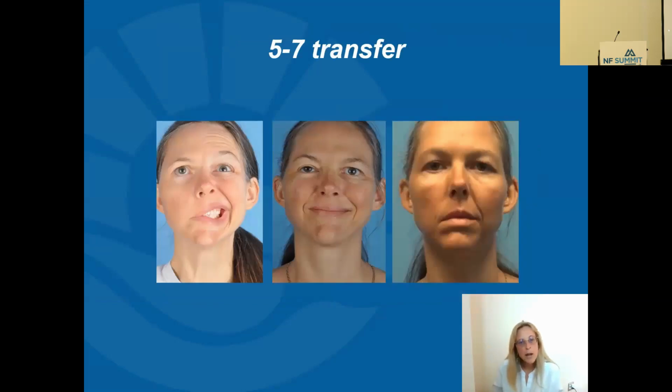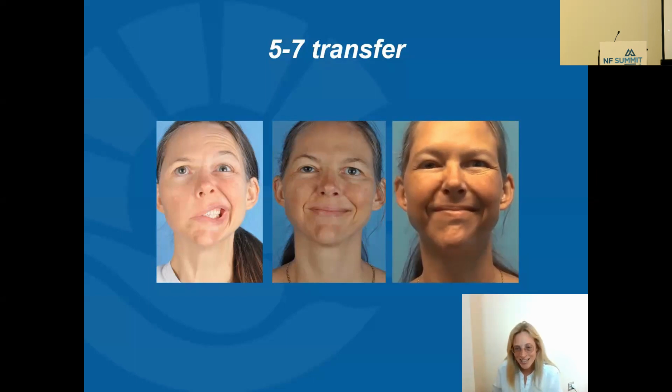This is another example of that 5 to 7 nerve transfer. No smile. Now she's biting, and you can really see dynamically that beautiful movement that she gets when she bites down. So I like what I see here, and even a few of those biting fibers are going into her orbicularis oculi, and that's kind of normal because sometimes we close our eyes a little bit when we smile. So this is really pretty.